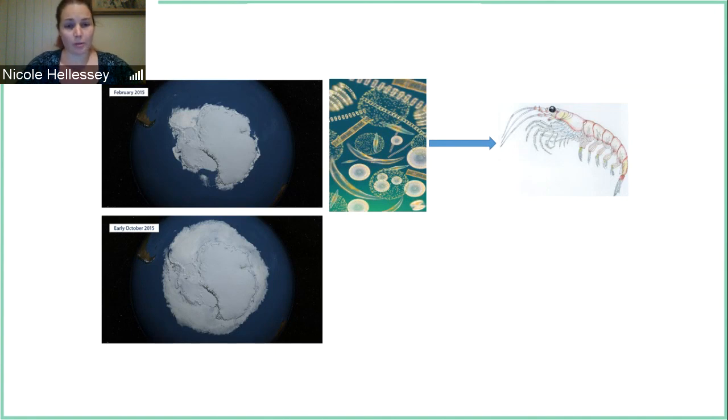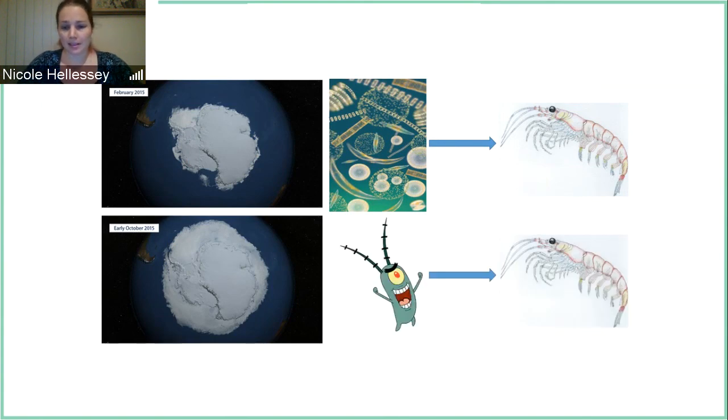During the winter though, with less sun and cooler waters and that stratification, you do still get some phytoplankton on the bottom of the sea ice, but it's certainly not as much as what you would get during the summer months with those larger algal blooms from the spring melt of all the sea ice. So they are still eating plankton, but it's a different kind of plankton.